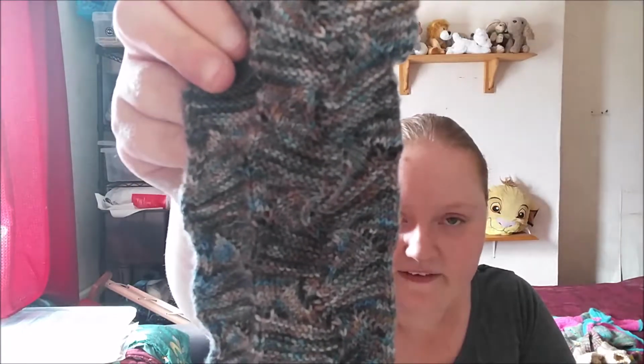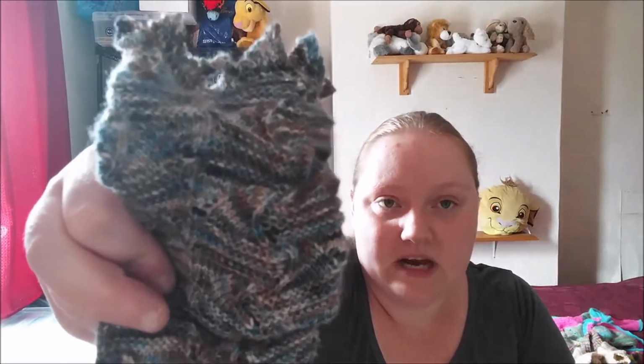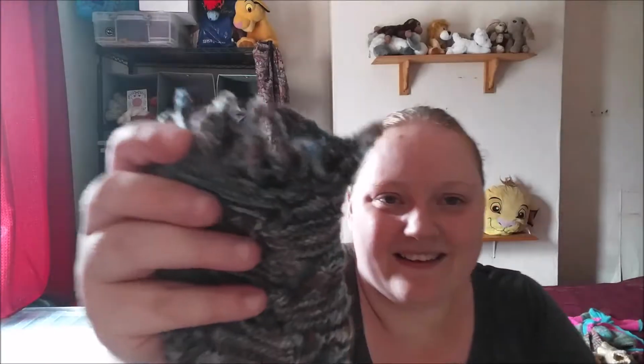So this is Ocean Parks Yarns classic sock in Mud Bay. This is a dyer from British Columbia. My friend Christina got me this for Christmas. Christina and Corey got me this for Christmas. And it's got cute little shark fins at the top.